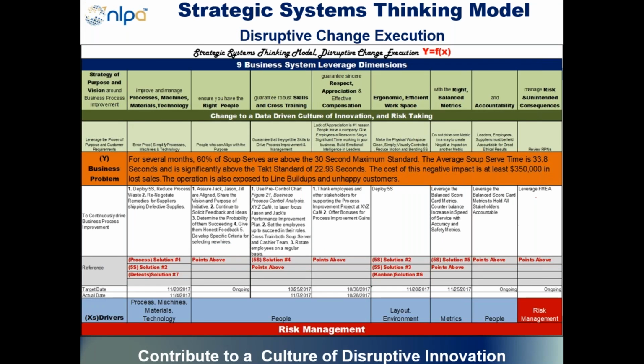It focuses on 9 critical dimensions, and it could be used at the corporate level, at the functional level, at the strategic level, the tactical level, and the operational level as it relates to the procurement function. It focuses on 9 dimensions of leverage, that if we improve any one of these dimensions, it could yield exponential improvement in terms of our procurement function operations.